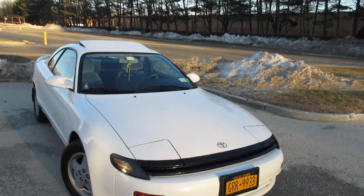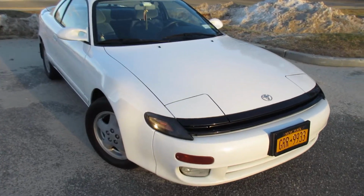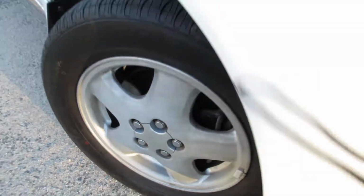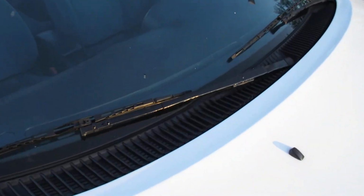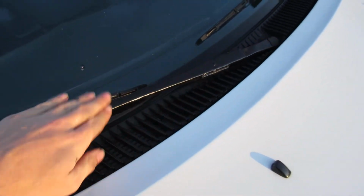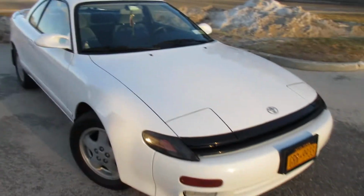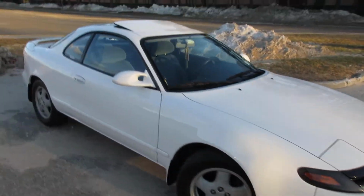Yesterday, me and my friends at my house, we detailed the crap out of this car. I washed it, waxed it, and I painted my center caps. As you can see, it makes a huge difference. I also painted my wiper arms, which I kind of don't like how they came out. They're a little wavy, but for now they'll be fine. I'll probably go back and redo them when the summertime starts. Exterior came out really good. I really had to get detailed.